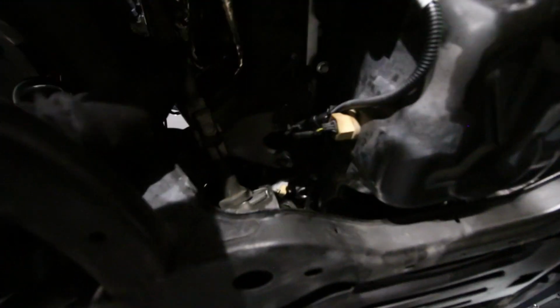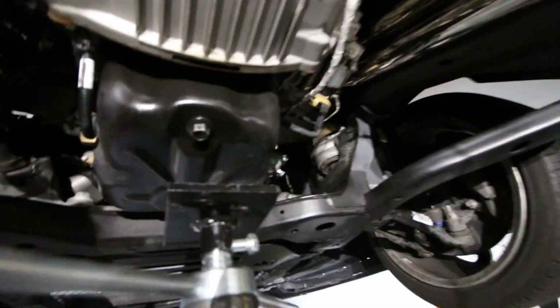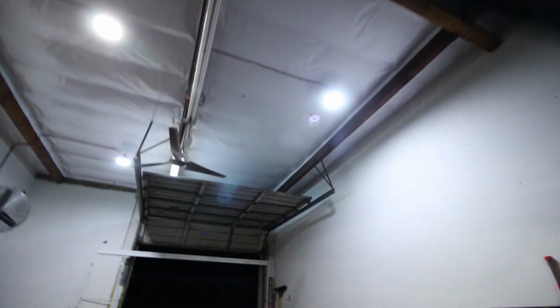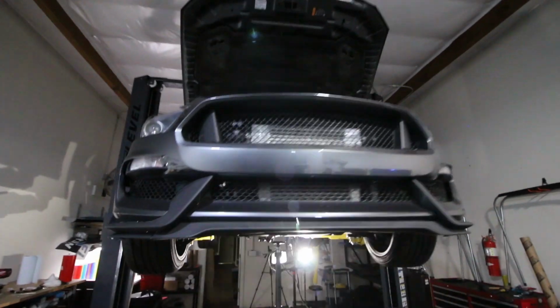We got the motor mounts on, drop the motor again. The steering shaft is back on. We still got to go ahead and put those two 15mm nuts on top for the motor mounts. Just secure them down, and that's pretty much it. This thing is complete. We're gonna go ahead and turn it on right now. That way you guys can see what it sounds like. And yeah, let's go ahead and throw the exhaust back on and finish this thing up.